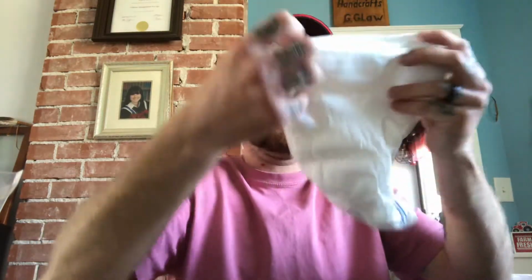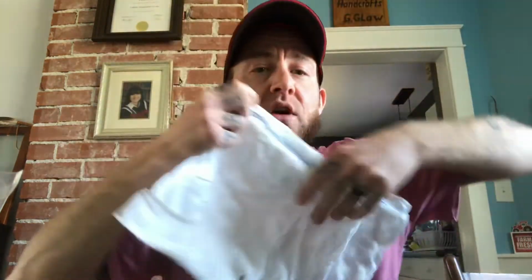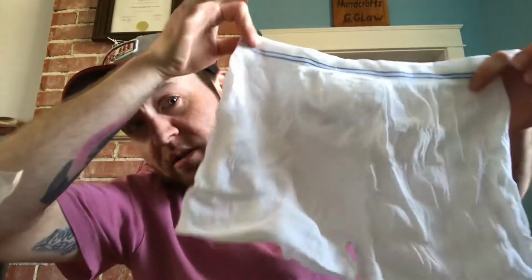I also have, I'll open one of these just because they came in these packages, but these lovely things are the hospital underwear that they will put you in. Now, I found mine on Amazon as well. I got them a little while ago because I was actually supposed to go for surgery.